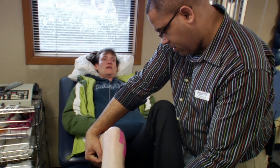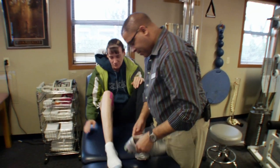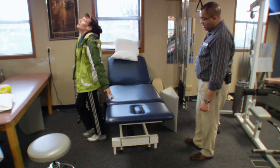Are you kidding? You know, we never like to see that, but it's also part of the job. And so being able to handle that, being able to deal with patients maybe not feeling quite as good as they did when they got here, that's a part of the job too.